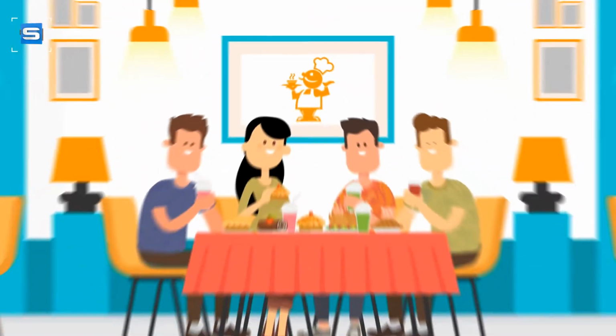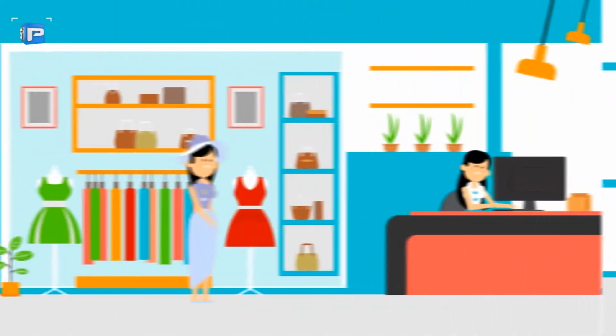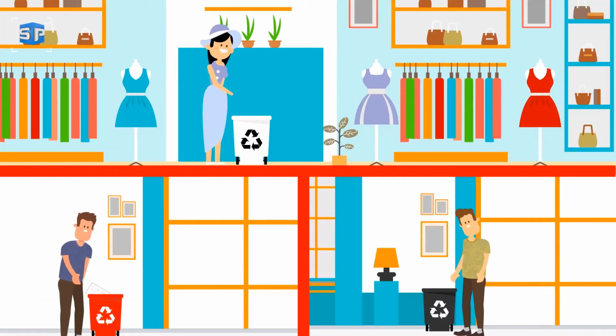Be it a fancy dinner at a nice restaurant, a relaxing day at a luxury spa, or shopping for your favorite outfit, we all love spending on good things in life. While you do that, you also get hundreds of receipts that would usually be thrown away. What if we tell you that these receipts are not just paper? They are, in fact, the new currency.